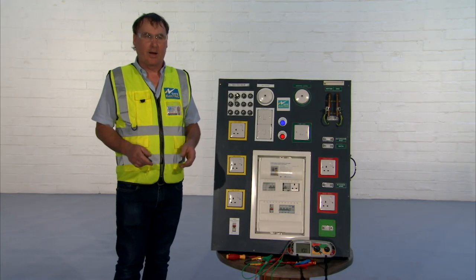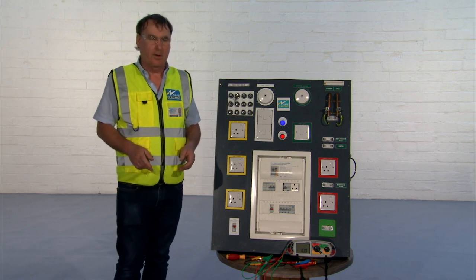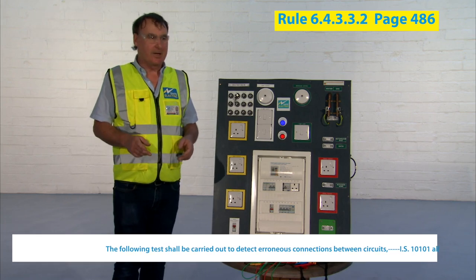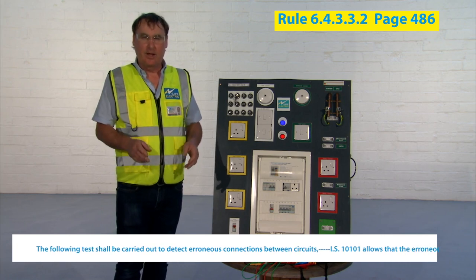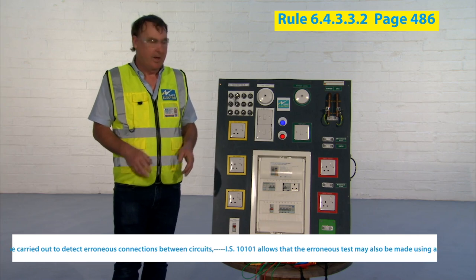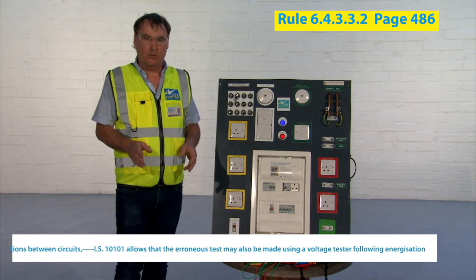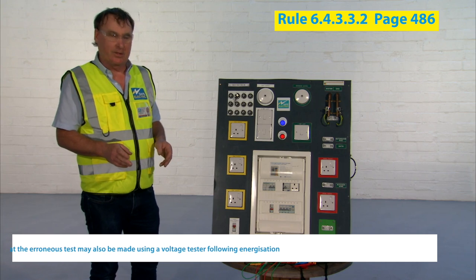Method of carrying out the erroneous connection test under IS 10101. This used to be a pre-connection test done basically using continuity, but it's now going to be either a pre-connection test using continuity or a post-connection test using voltage. I'm going to demonstrate how to carry out this test using the voltage method, which is a much easier and more accurate way of carrying out the test.